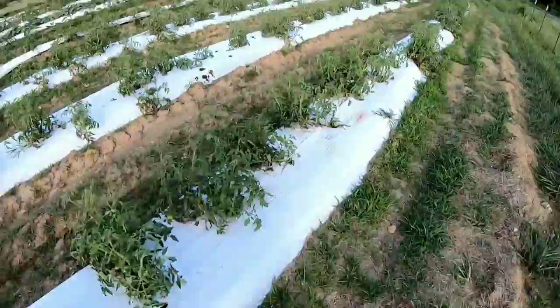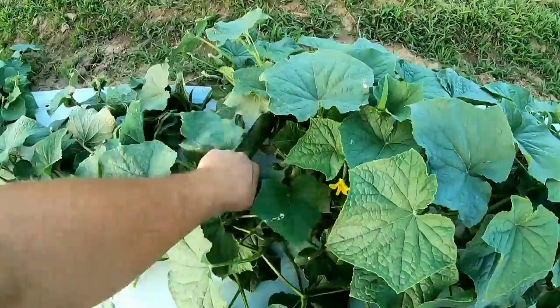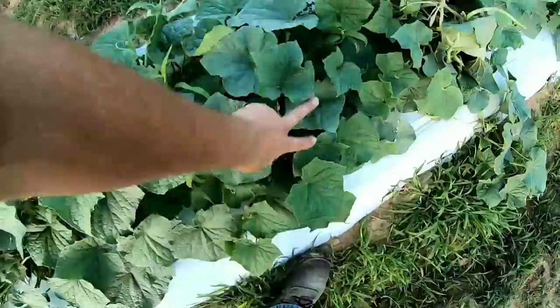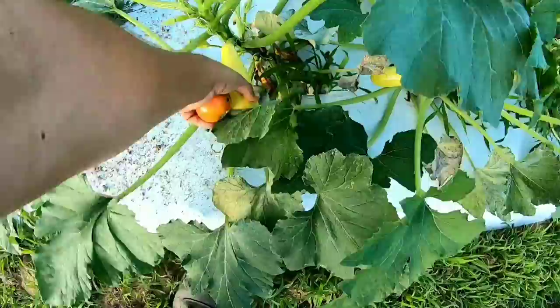But size and quality is not as good as high tunnel. So now I gotta come through and pick, like I said, the cucumbers. This is a perfect size cucumber we wanna pick for the farmer's market. So I'm gonna come through here and search through them, and then the squashes here. This is a perfect size that you wanna have at the farmer's market right there. Not too big, not too small.